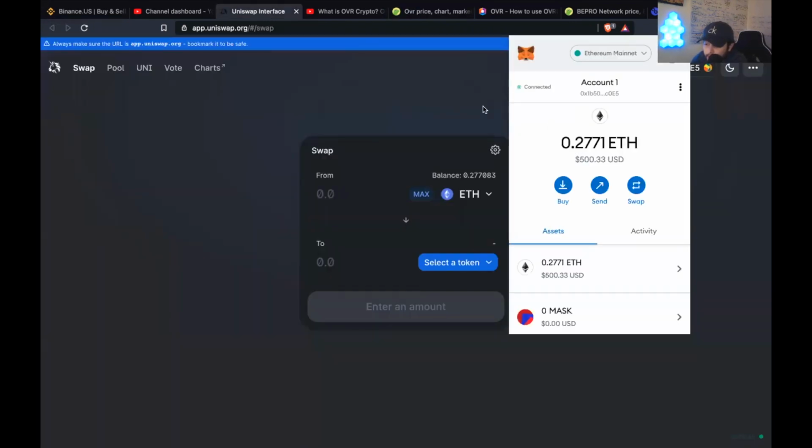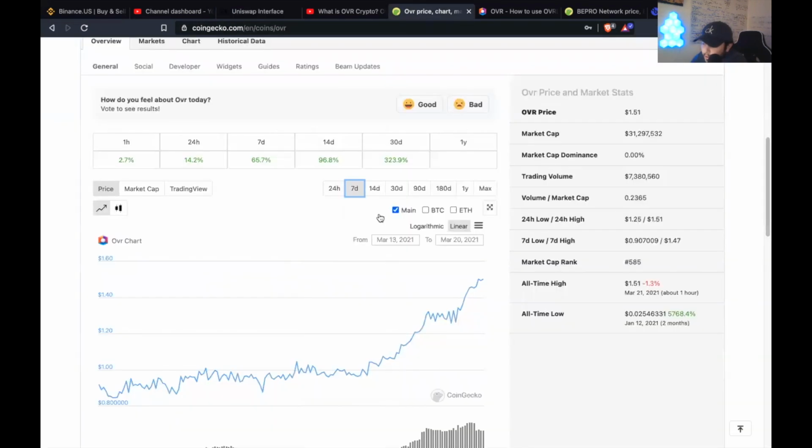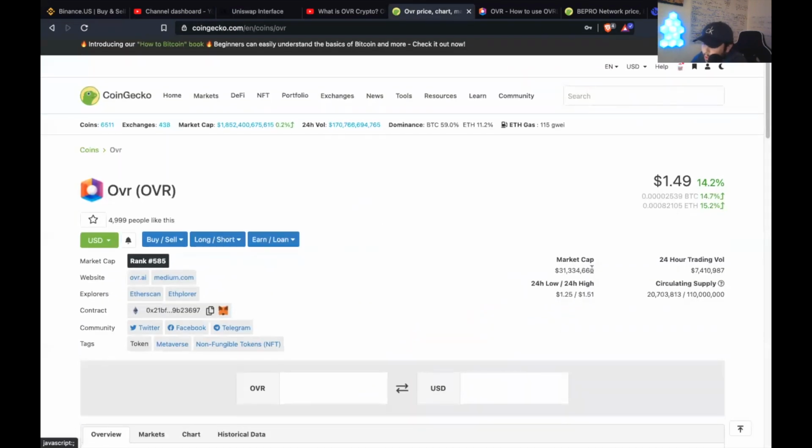We were talking about this coin. What they're doing is if you like Ikami, if you like Decentraland, if you like sandbox.game, you're going to like OVR even more. And you're going to love the fact that they're a low cap gem. Right now, we're at a $31 million market cap. This thing has the potential to really, really multiply in price.